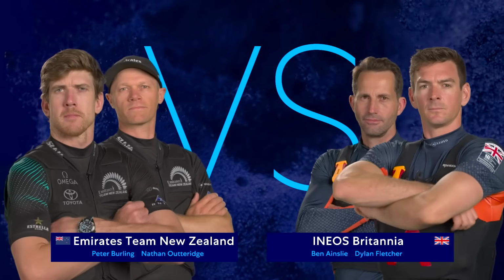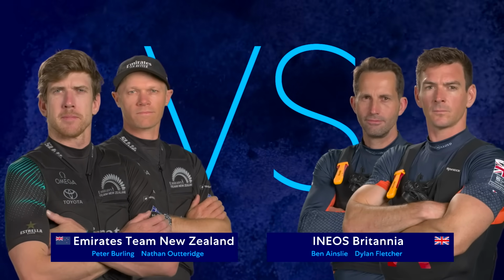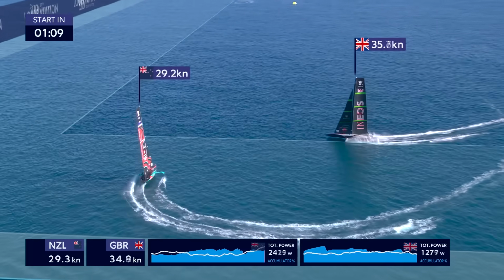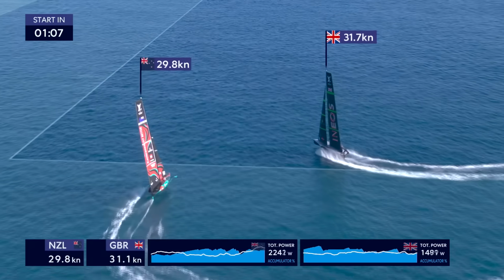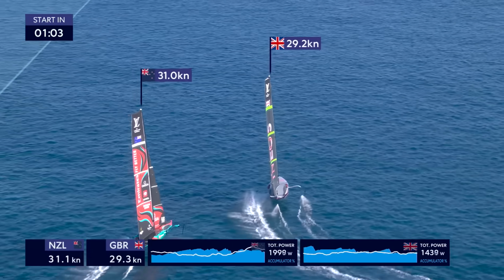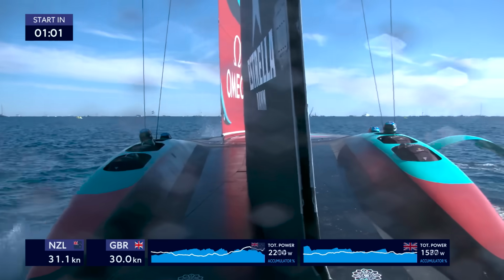We are up to race number 9 in the match. I've gone inside. I'm ready to go here. INEOS Britannia jibing inside. My wheel. Smooth, that's boat lane. A lot of dirty air Emirates Team New Zealand having to deal with at the moment.